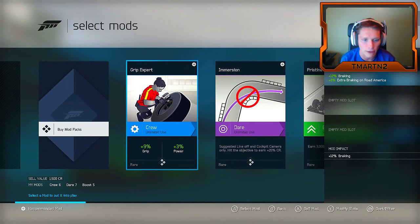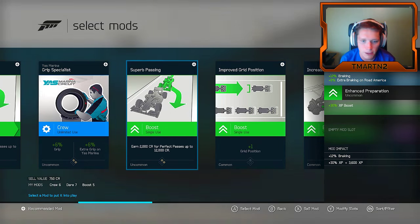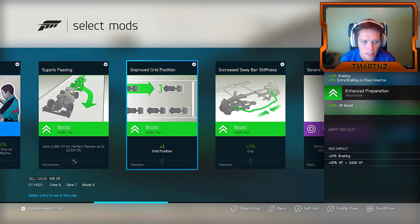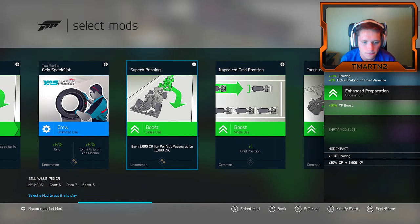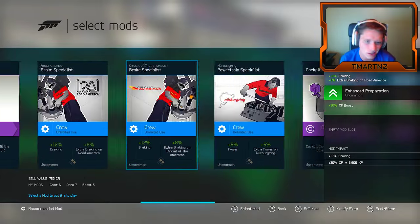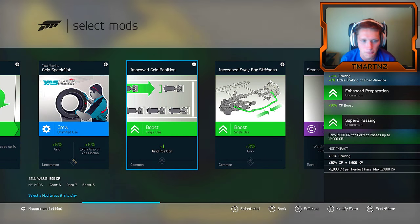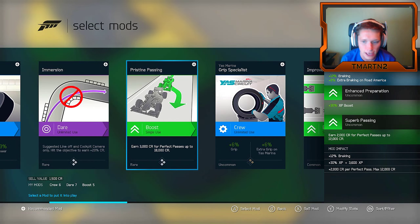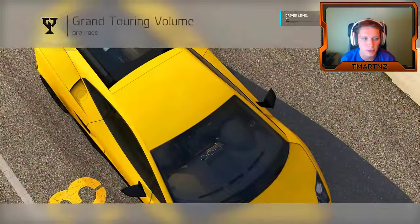We're gonna see what kind of mods we have. We got a mod pack in the last one. XP boost, I'll take it. Then I'm gonna say, let's do plus one grid position. Let's just do the plus one grid position. Or I guess we'll do superb passing since pristine pass. Ooh, 3,000 credits. We'll start with superb. Looks good to me. We're gonna equip those. Let's go ahead and start our race.